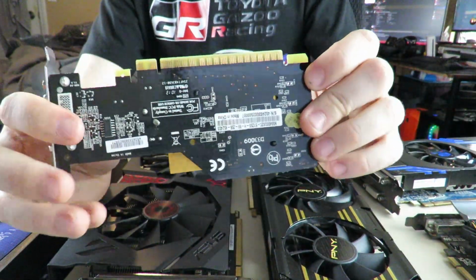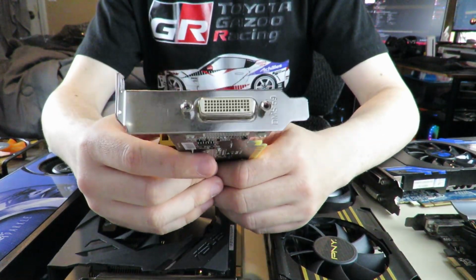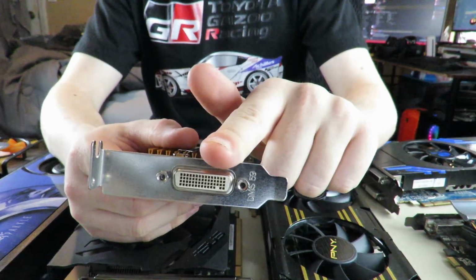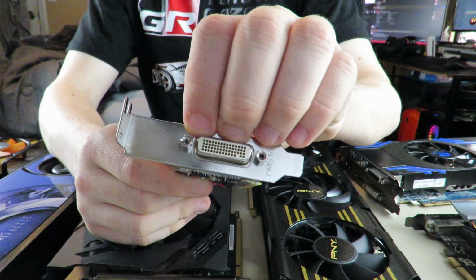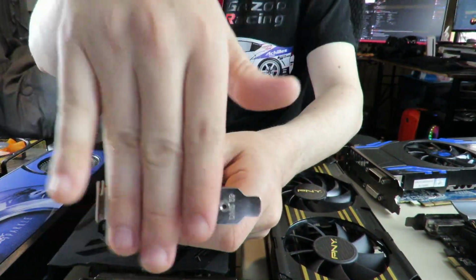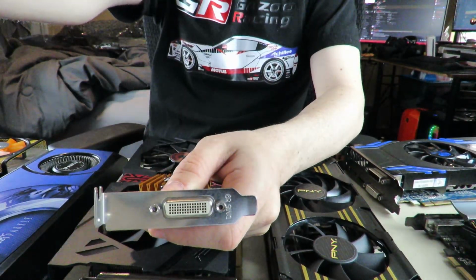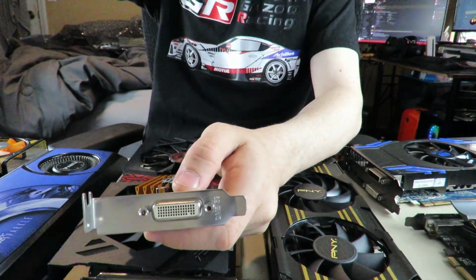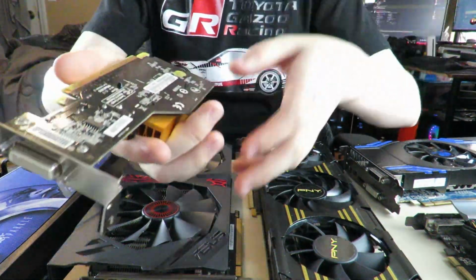Look at the PCB design. It's so sick. It was obviously meant to be. This is a DMS 59, I believe, connector. It was meant to put DMS out, and then what would happen is it would do multiple monitors off one port. So you could do up to 3, if I recall.